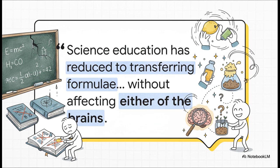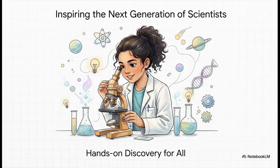As this report points out, when science is just a series of formulas on a blackboard, it can feel really boring and completely disconnected from the real world. These hands-on demonstrations are what spark real curiosity. They make science something you can actually touch and see. But more than that, they teach the core of scientific thinking: how to observe, how to ask questions, and how to understand cause and effect. They show all students, including young girls who are often underrepresented in these fields, that science is absolutely for them.